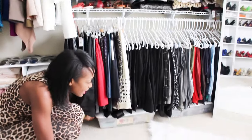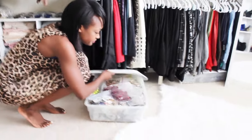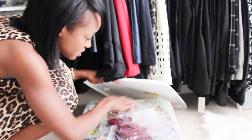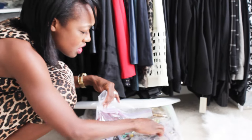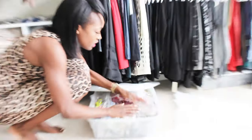And at the very bottom, I have my jewelry. And I keep them in sandwich bags as well, and it's color coordinated. The bulk is gold on this and black on this, and in the middle there's just all these random colors. And I keep everything in here. All my jewelry, my necklaces, my earrings, all in these bags.